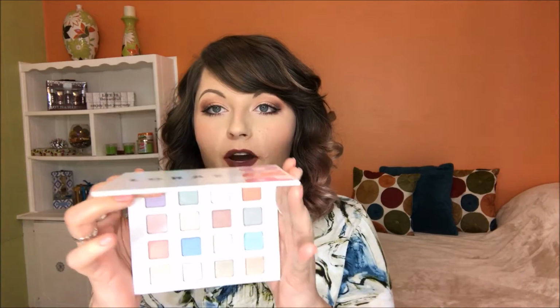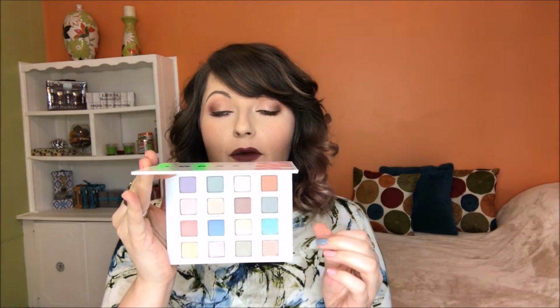Hi beautiful people. So today we're going to be talking about and reviewing the I Love Brunch Lorac eyeshadow palette that looks like this. It just recently came out at Ulta and I was super excited about it. It has gorgeous pastel colors, especially now with spring coming up. It has your peaches and pinks and a little bit of blue, a little bit of teal, and I was really excited about this palette.